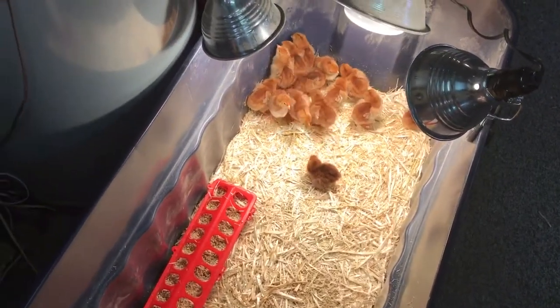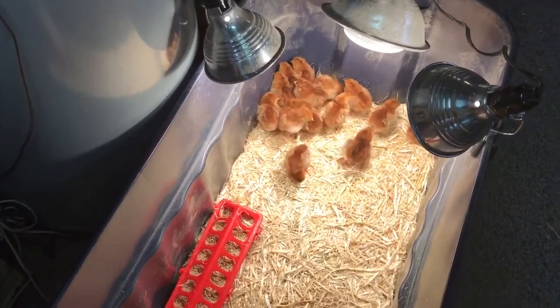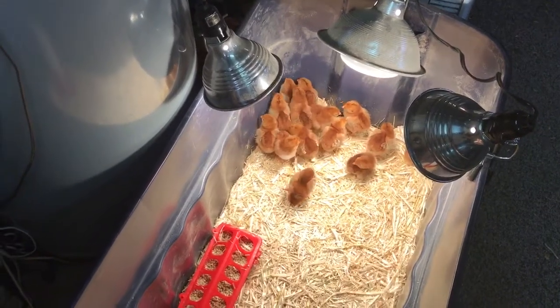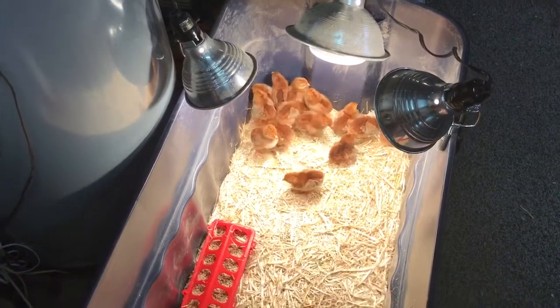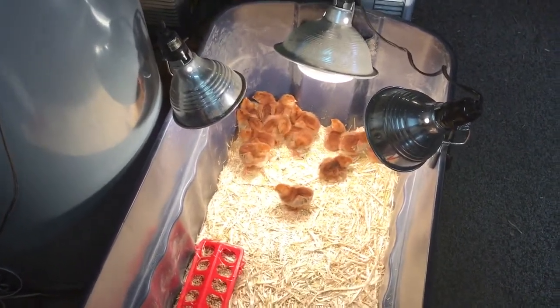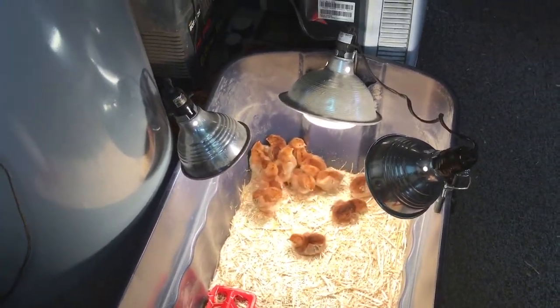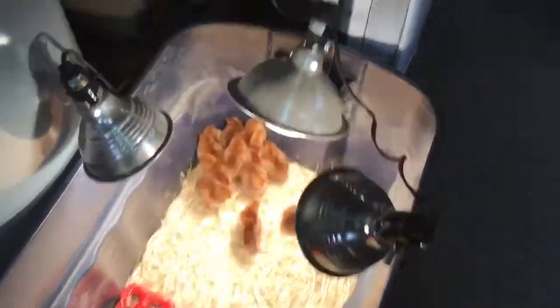I did lose one. I think it was about 2 hours or so after I unboxed them. One wasn't good. But so I'm down to 14. But they all seem to be doing really well. They're eating a lot, and I'll tell you what, these guys can drink. They could drink the water like it's going out of style.